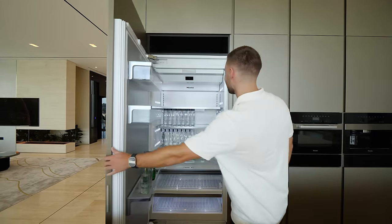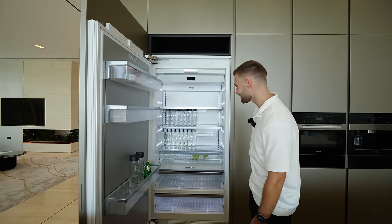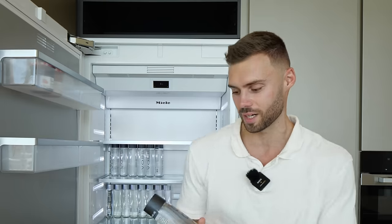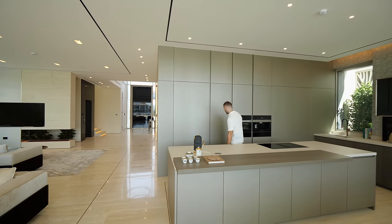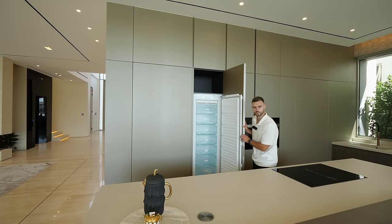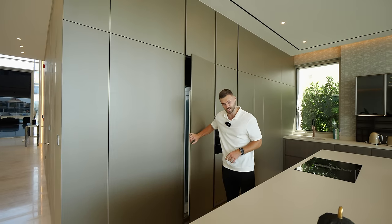Check out this. That's big. Yeah, it's wide. So cool, isn't it? And of course, it wouldn't be a home like this if it wasn't stocked with a vast sparkling water. It's actually really light. You don't even need to do that. And then this side is the freezer. Tons of freezer drawers, and you have further fridge and freezer space in the chef's kitchen anyway.